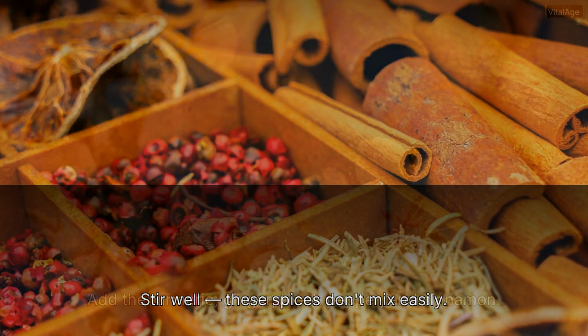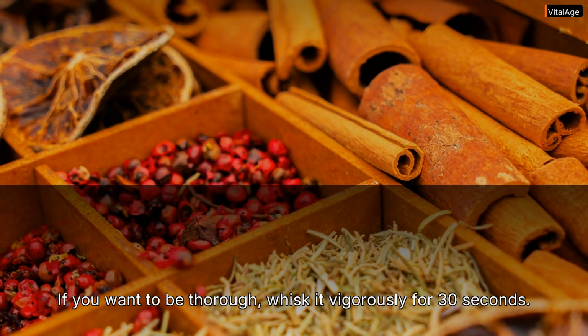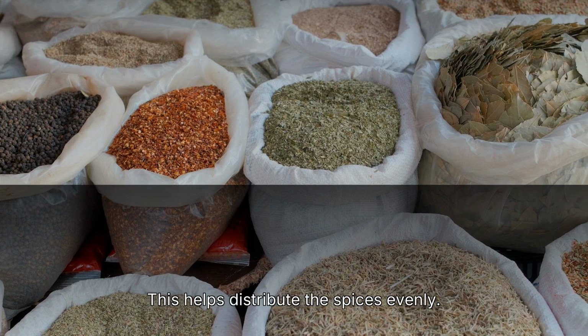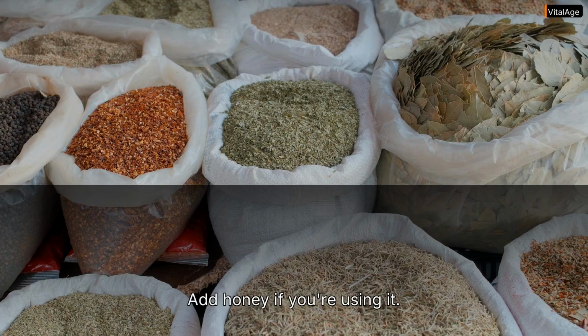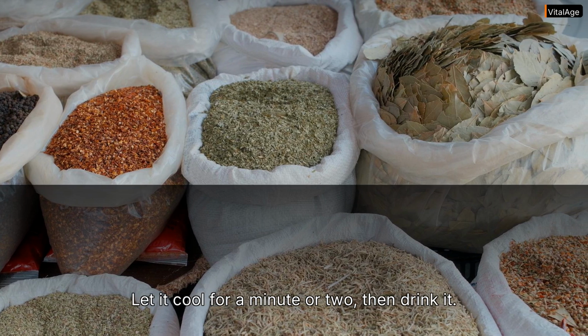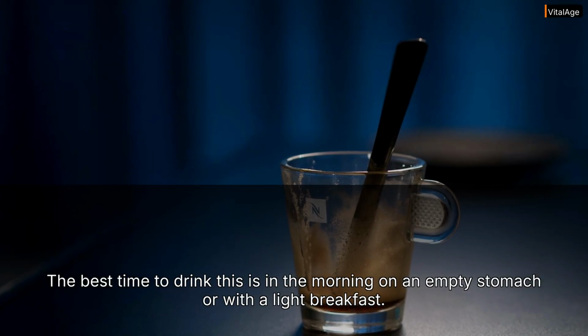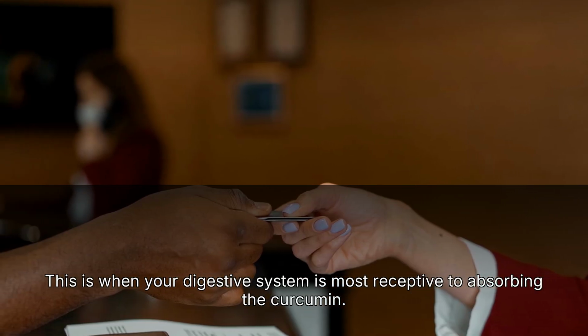Heat the water and almond milk together until steaming, but don't let it boil. Add the turmeric, ginger, black pepper, and cinnamon. Stir well. These spices don't mix easily. If you want to be thorough, whisk it vigorously for 30 seconds. This helps distribute the spices evenly. Add honey if you're using it. Let it cool for a minute or two, then drink it.